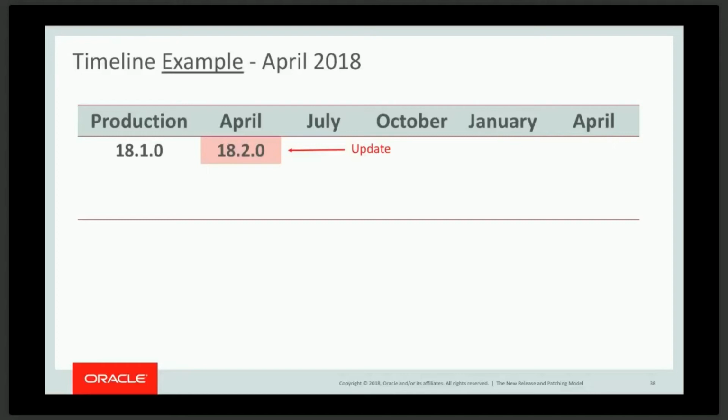And just like you're used to with PSUs and CPUs, our updates come out in January, April, July, and October on the Tuesday closest to the 17th of the month. That's the rule. So in April 18.2 came out. Now, at that point, 18.2 was not available for download on most systems, but you could get it for Exadata, ODA, Big Data Appliance. And then come July, we shipped 18.3.